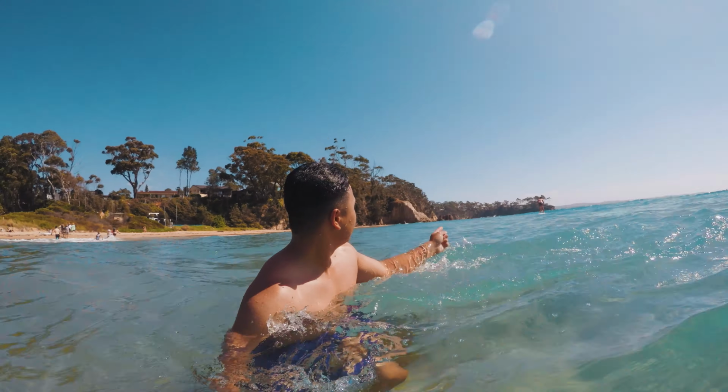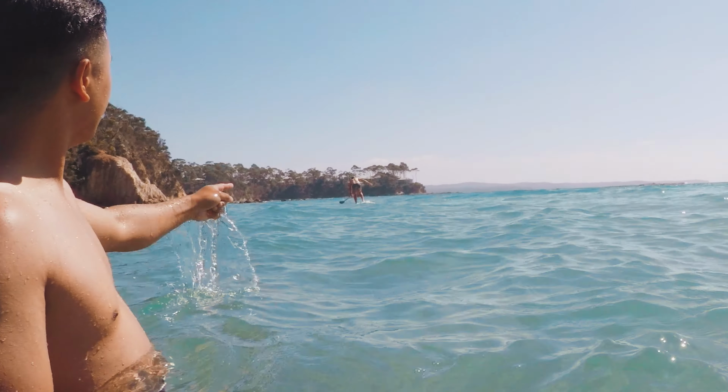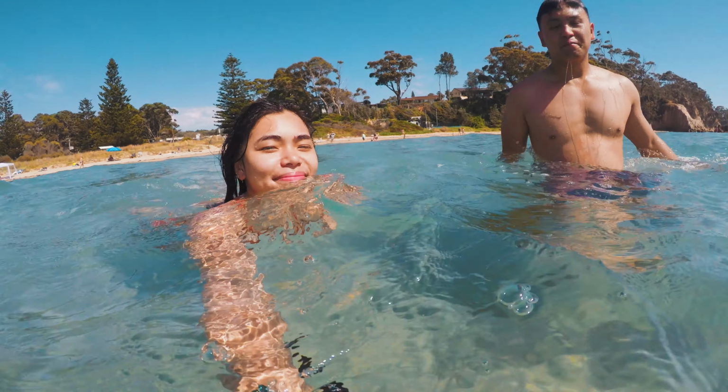I want to be like that guy on the paddleboard. Can you see? Pretty chill, huh? Where is he? Over there. Can't see him. Oh, he just fell, so. Oh, I don't want to be like that.